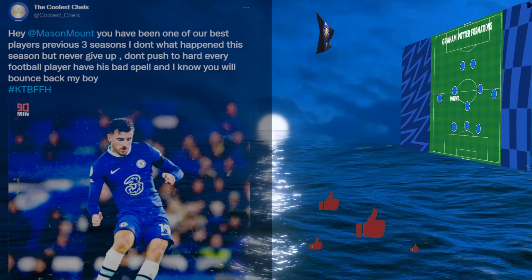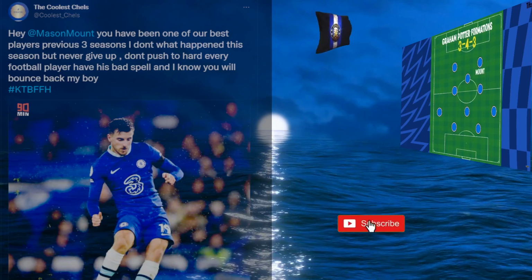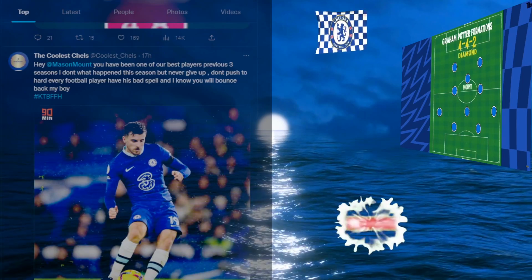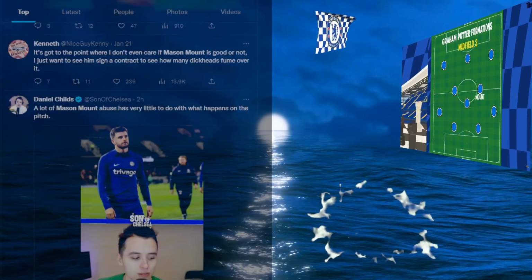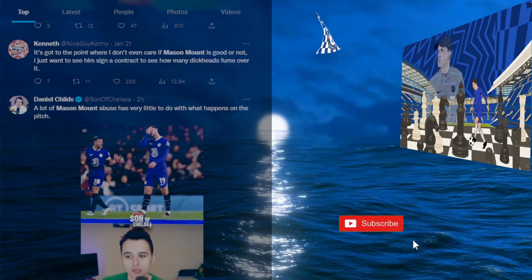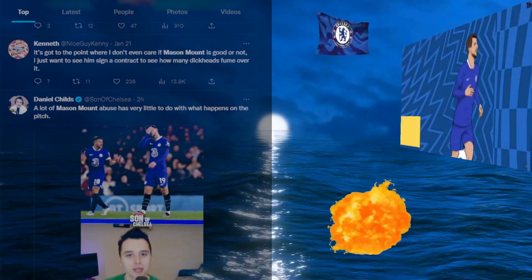Graham Potter is famously partial to non-standard structures, and so far we've seen Mount play as a wide forward on either side of a front 3 in a 3-4-3, as an outside midfielder and as a 10 in a 4-4-2 diamond, and on both sides of a midfield 3 as well. This sort of flexibility is fundamental to coaches like Tuchel or Potter, who like to make tactical tweaks within games to solve problems set by the opposition. But it doesn't arrive out of nowhere.